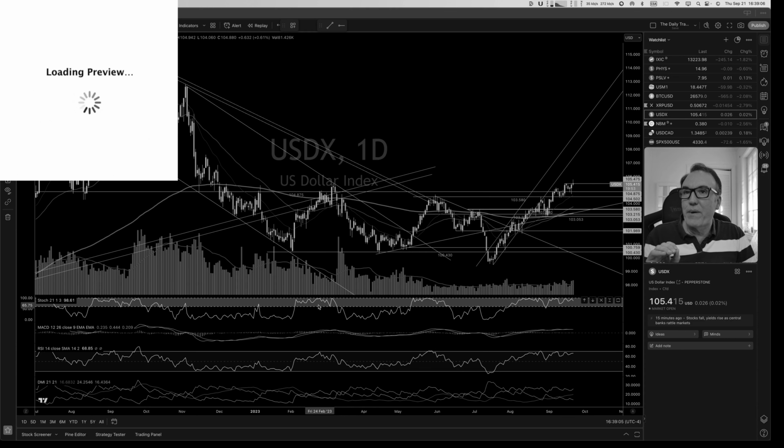And if we take a look back a little bit, each time Stochastic was over 60, like here, you had a corresponding move up. It happens all the time. If you have a stock that moves up without Stochastic over 60, you should not believe that move up because it's going to come back down.